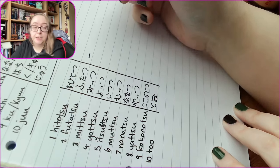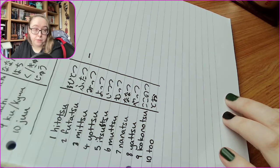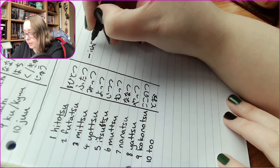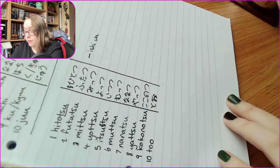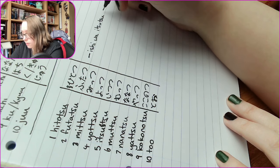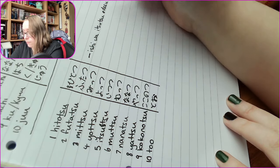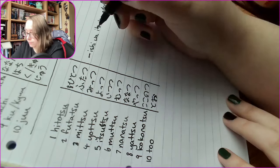Okay. So my first one was simply, in Japanese, I'm going to say there are 5 stones. So start with stones. Ishi. Ishi wa, as for stones. Now we want the number. 5. Itsutsu. Desu. As for stones, 5 there is. There are 5 stones. Nice and simple.